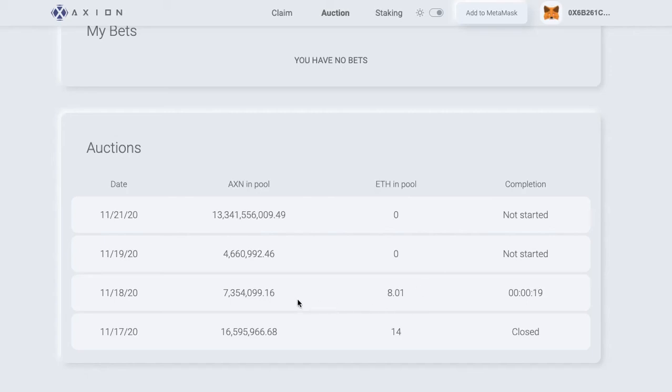So we've got day 4 on the auction. It's about to wrap up. It says 18 but really is 17, and so we have 7.4 million Axion in the pool. We've already got 4.6 million ready to go for day 5.